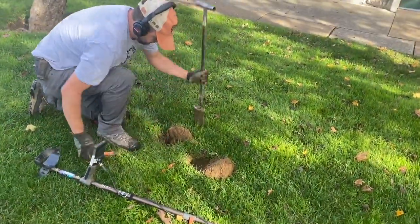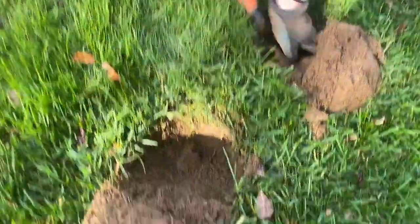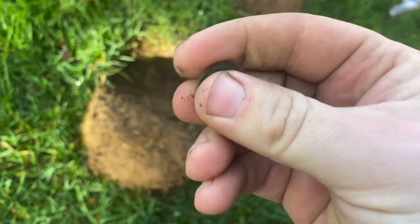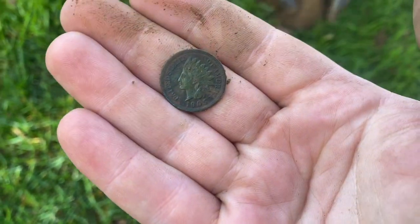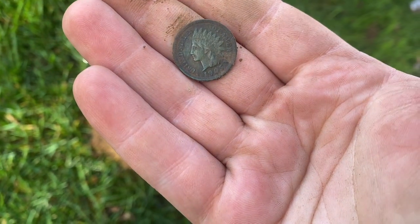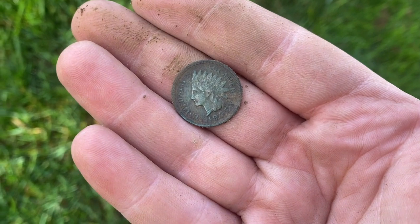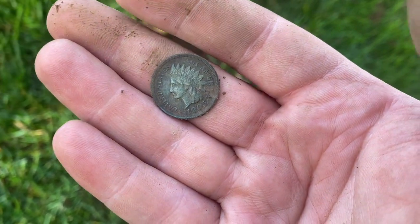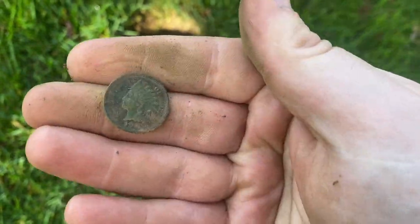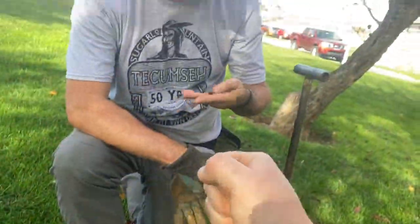All right, Seth's working on two holes at the same time. He just pulled out an Indian in this one, like 3 inches deep. And a nail on that one, nice square nail. Oh, that's gorgeous, dude. 1905 in like pristine condition. How do you find your Indians in like the best shape ever? Yeah, holy cow. That's wonderful, man. That's gonna clean up even better too. Sweet. Let's get some more.